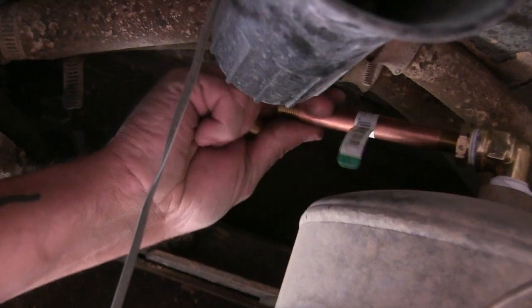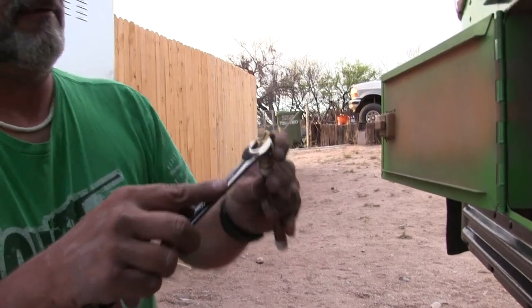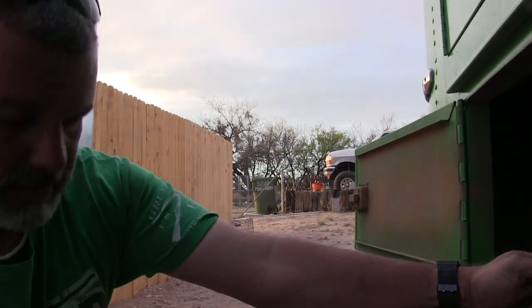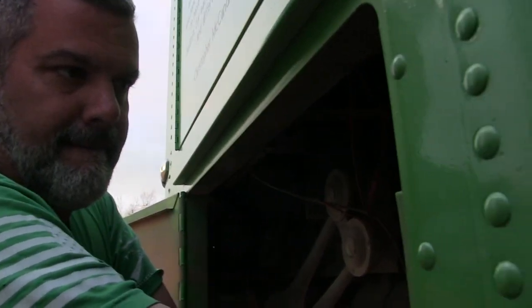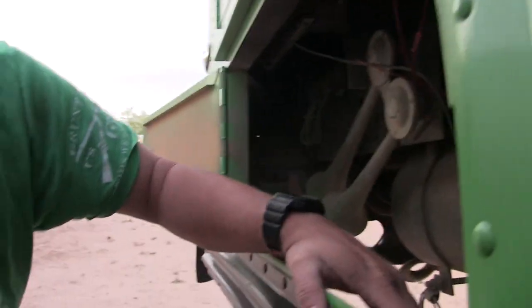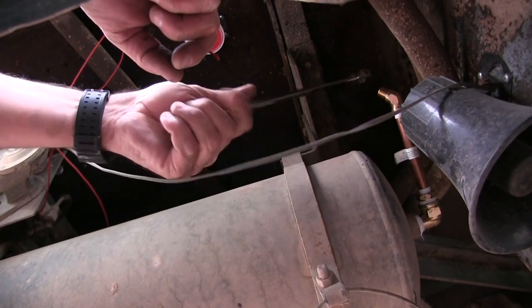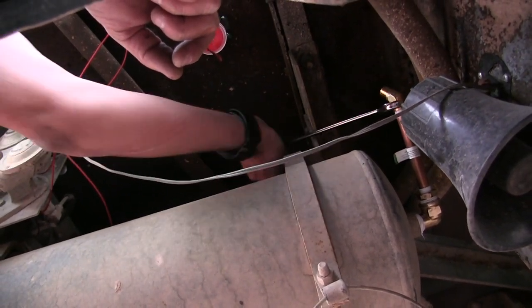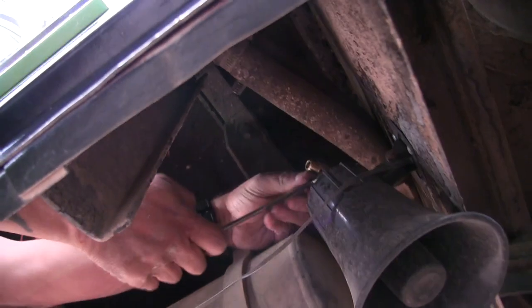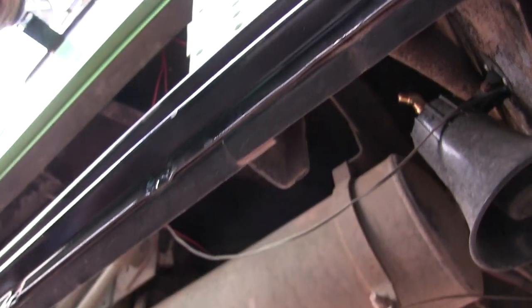So what we need to do now is Teflon these fittings. But unfortunately I've lost the Teflon. 5/8 inch wrench, perfect. So now we'll be able to screw this thing in here and tighten everything using this wrench. I think we can get one more out of this. There we go. Got it? That's it. Now we do this one.